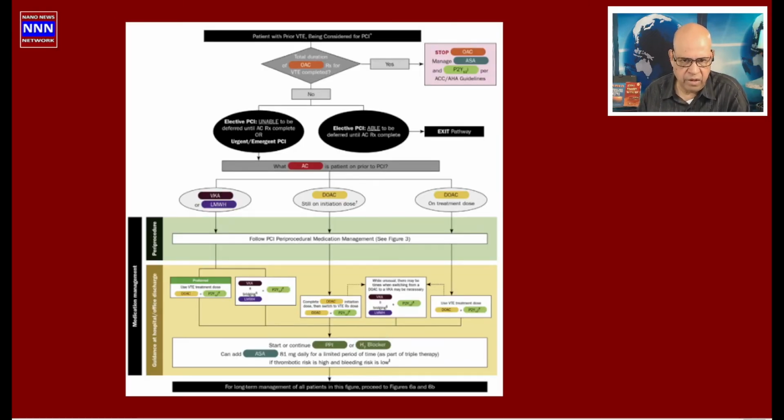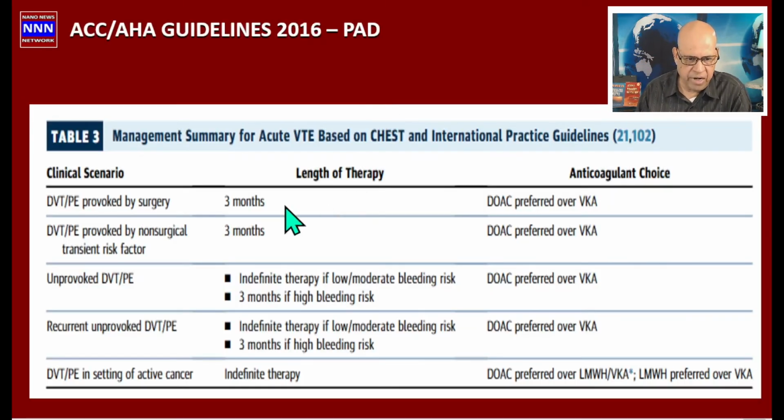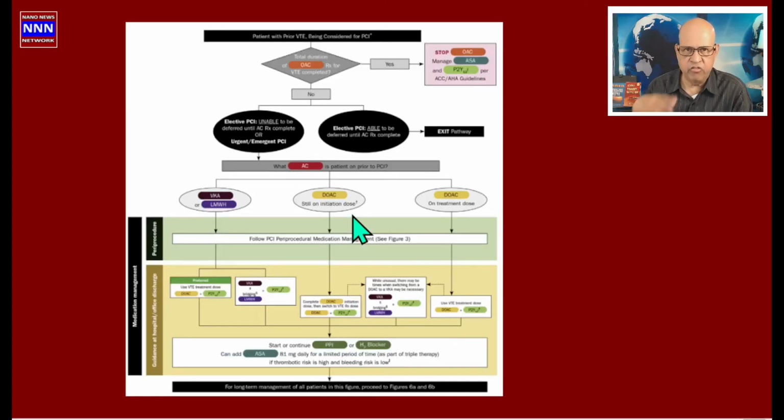Okay, here we got another chart, which is patients with venous thromboembolism considered for PCI. So let's take, for example, a patient who had a DVT or post-surgical pulmonary embolus, for which the recommended treatment is 3 months. So let's say in the second month or so, this patient comes with an acute coronary syndrome and he needs an elective procedure, or maybe he needs an urgent procedure.